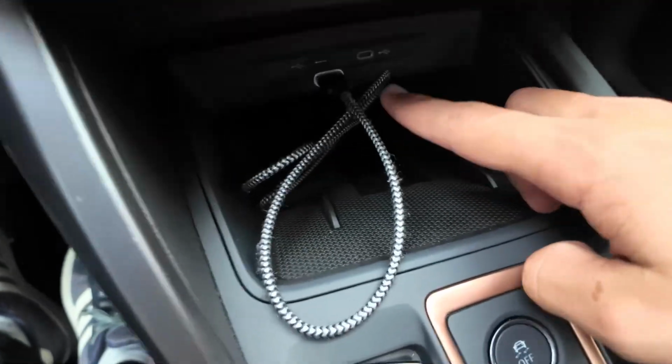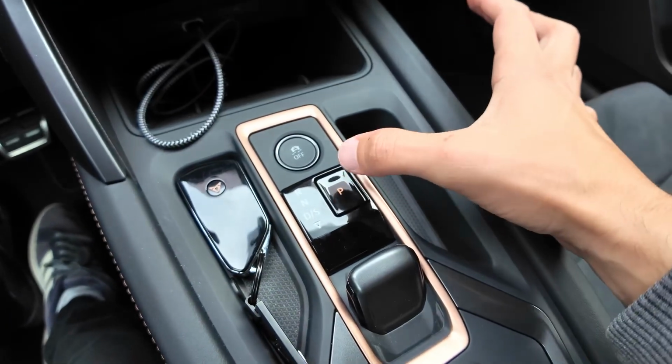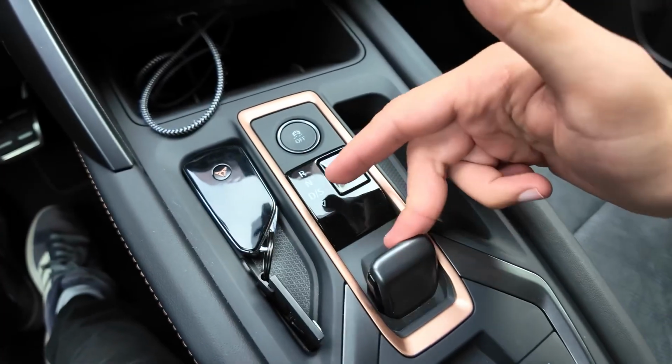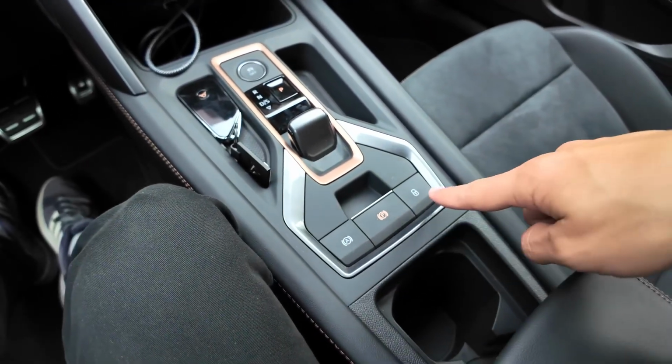Induction charger, dual USB-C port here for fast charging. This, which is no longer a key start but a button, the electronic stability program, the parking sensor control here. And if I switch to drive, I pull towards me. I pull a second time, I switch to sport. Over there, the auto hold, the parking brake, and the vehicle lock.